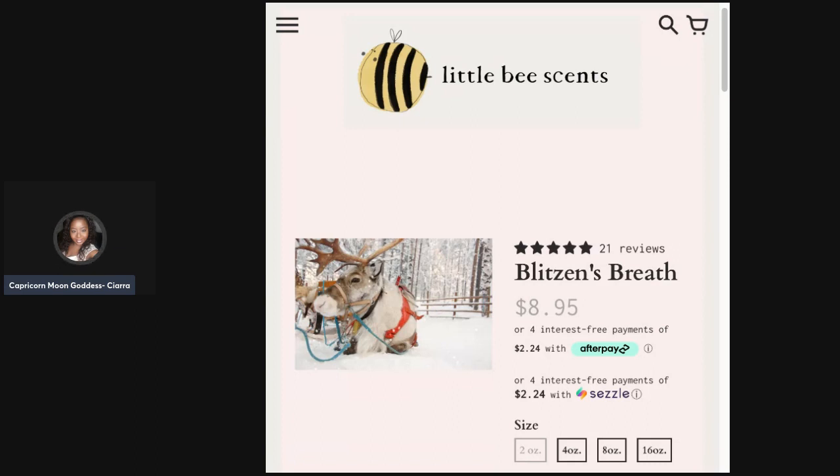But a lot of times with plants and stuff like that, you will find that some of the notes can be similar in different types of plants because they may have some of the same constituents, or some of the same things that make up the plant itself.